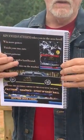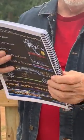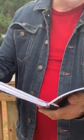This is a one-of-a-kind book, wire-bound, so you can lay it flat on the table. It comes in shrink wrap, so there's no scuffs. Perfect, pristine condition.